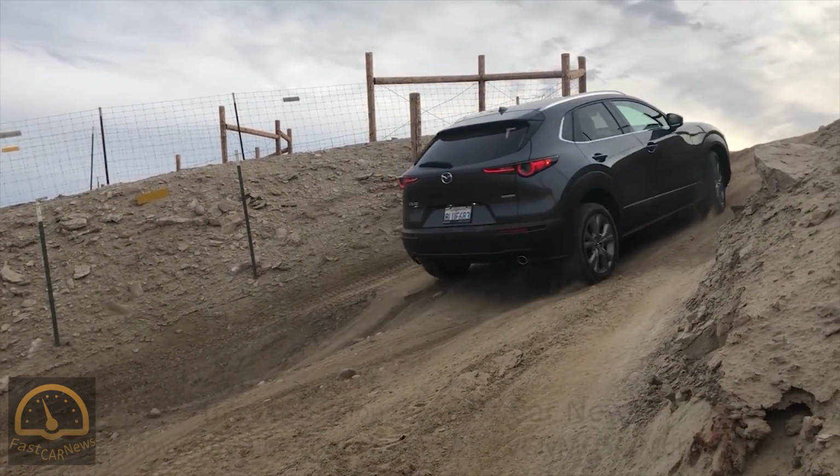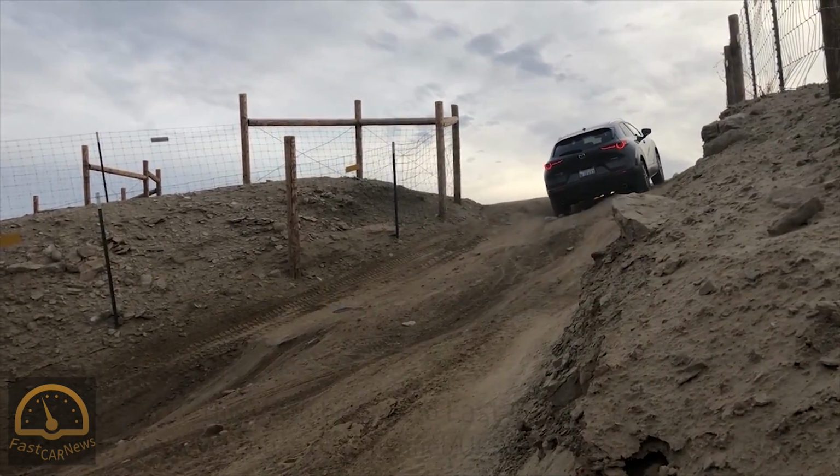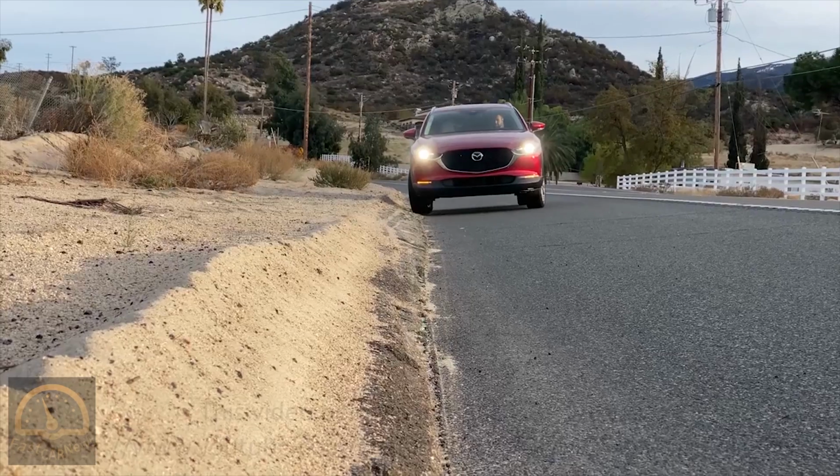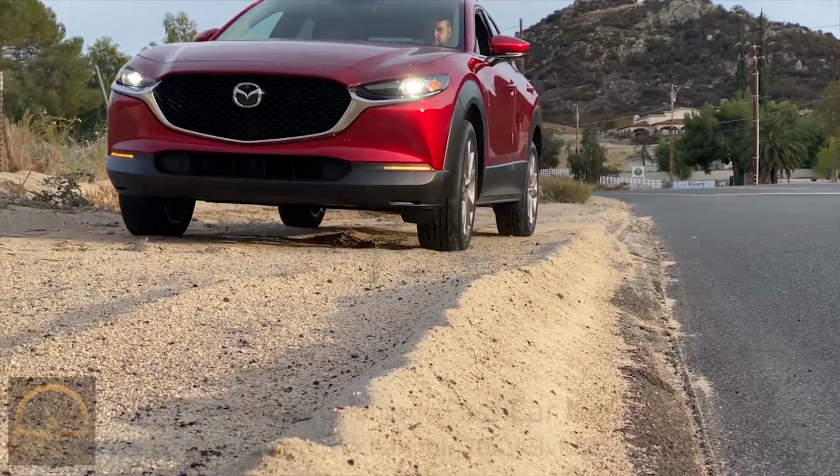This engine is mated only to a 6-speed automatic transmission, and you have the choice of front-wheel drive or all-wheel drive. Fuel economy comes in at 28 miles per gallon if you choose the front-wheel drive version. It goes down to 26 if you choose the all-wheel drive model.